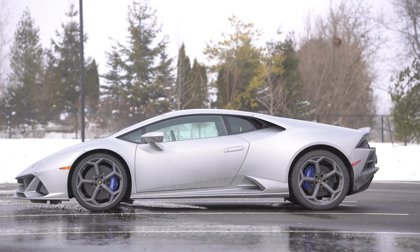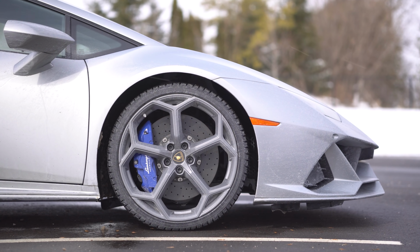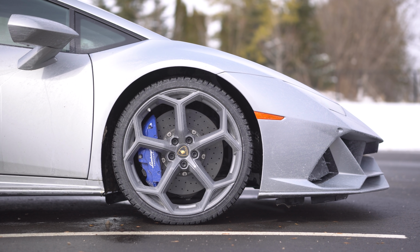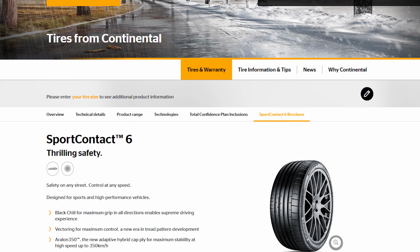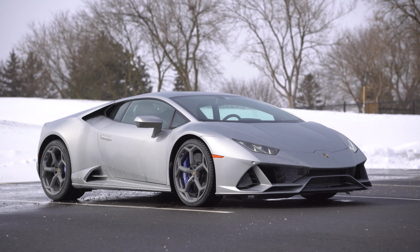And the wheels on this thing look incredible. They're huge. Bigger in the back, smaller in the front. And we have big carbon ceramic brakes. Love how they look. And what is the Continental recommended tire for the Huracan EVO? The Sport Contact 6.